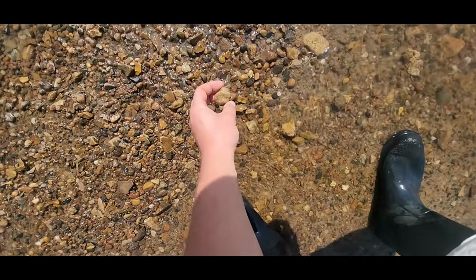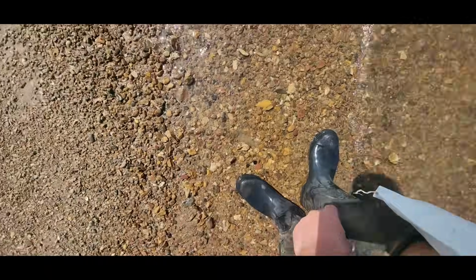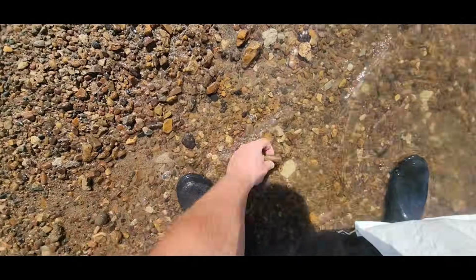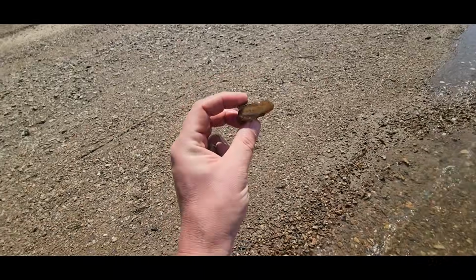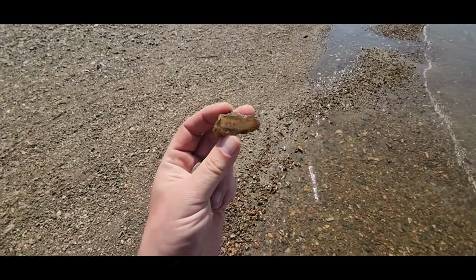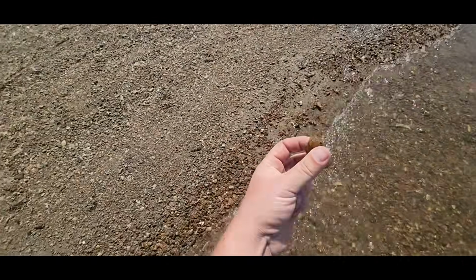That almost looks like a geode that's not cracked. I'm going to leave it though. There we go. That is a nice honey agate with banding inside. Heck yeah. Man, they're big today.